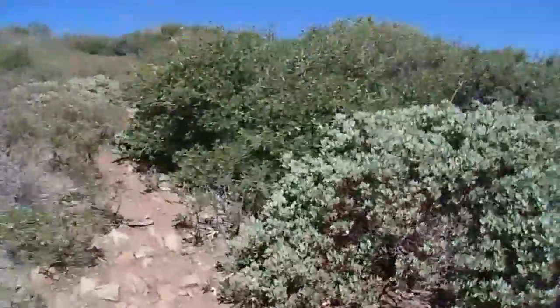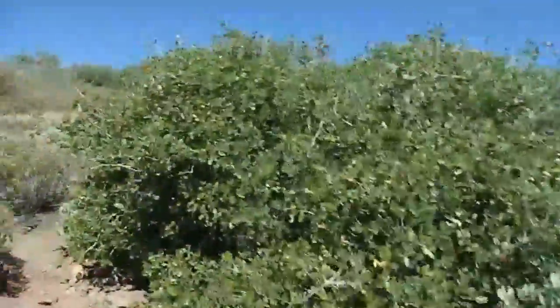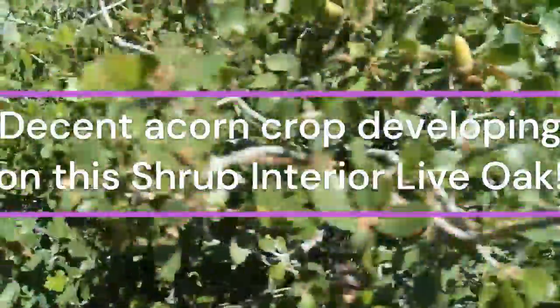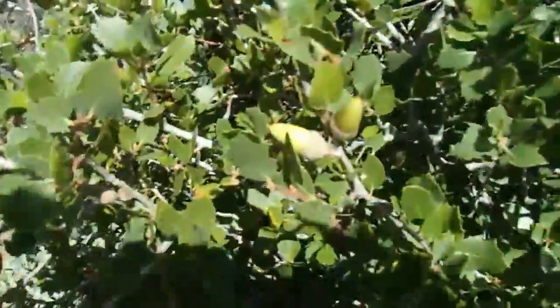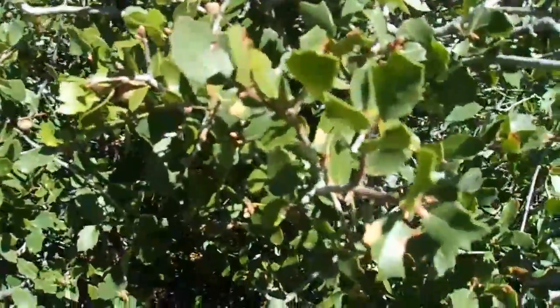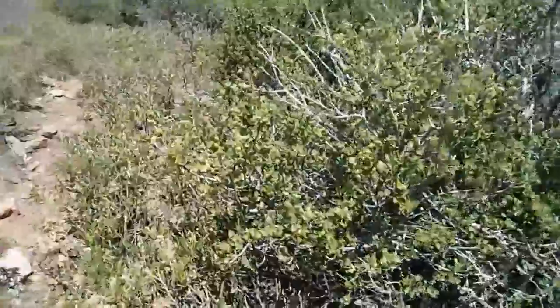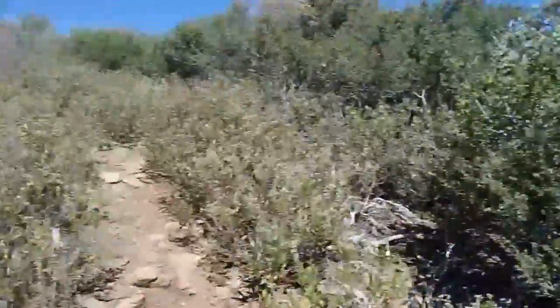Okay. Now is where the work starts kicking in. First off, look at this interior live oak's got acorns. Oh, look at that. It's like this guy's gonna have a good year. Again, interior live oak, Quercus wislizeni, ready for testing. The acorns are already starting to ripen. Actually, accidentally knocked one off, but it's ripe, so no big deal. Animals bump off once they fall off like that. They're ripe.